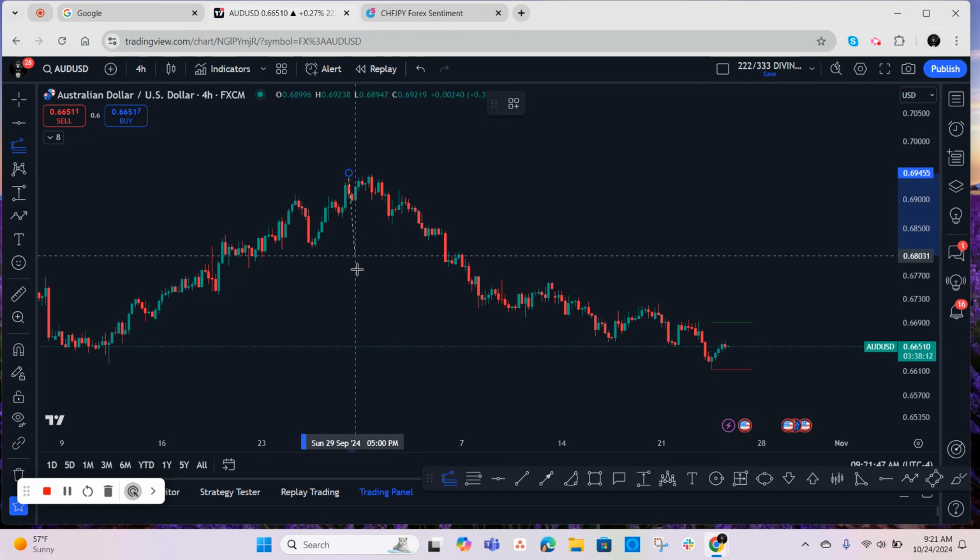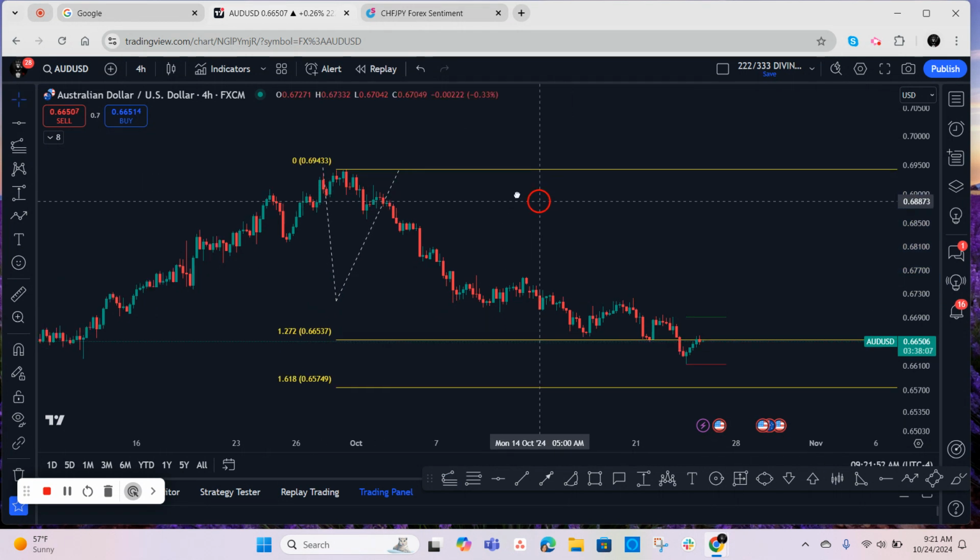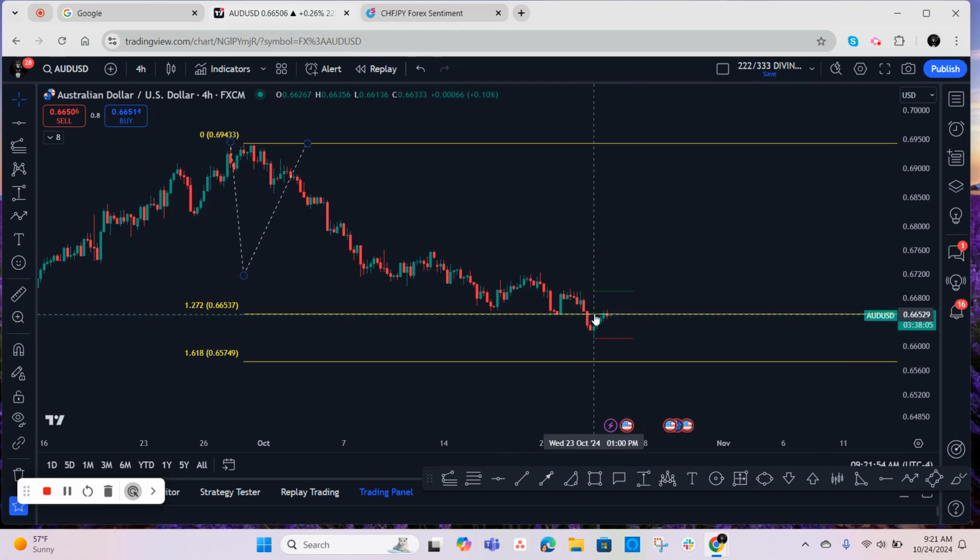Now I'm going to show you another thing that we could have done, which is probably better: only entering on pullbacks. See these pullbacks, pullbacks, pullbacks, instead of entering here. You see how this breaches some support level. We get this breach, but then you get all this drawdown because you keep doing breakouts. Breakouts are not really that great.